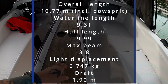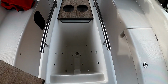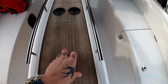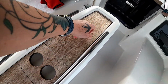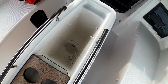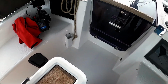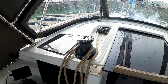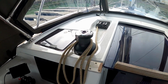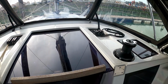There's a lot of space in here. Dufour comfort cockpit table. Got an icebox, cool box here. Some space for bottles or cups, and then once again more space here. Forward by your companionway, you have two, so both port and starboard, two Lumar self-tailing winches.